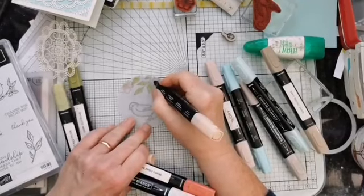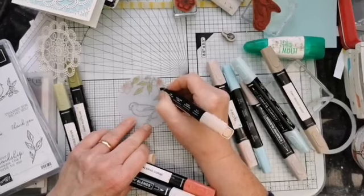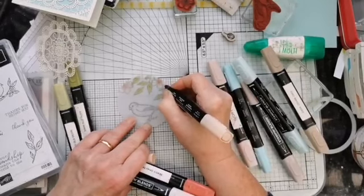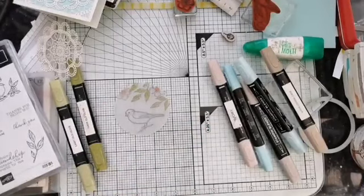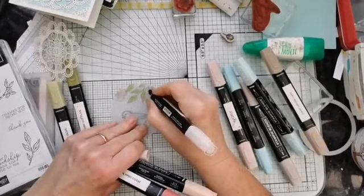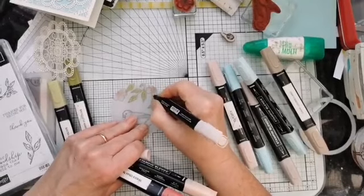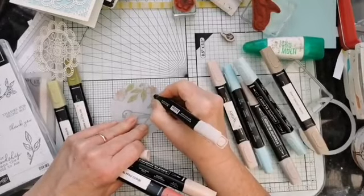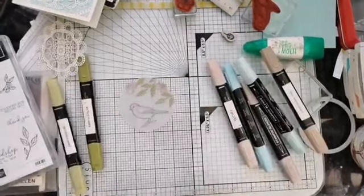Dark. It doesn't look ever so dark on this vellum, but actually once we blend it out and blend some of that calypso coral out as well, that does add a bit to the depth of colour, because it does stay wetter longer on the vellum.